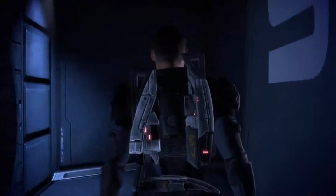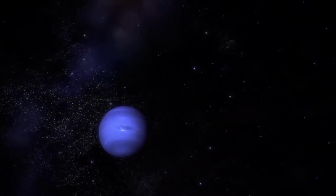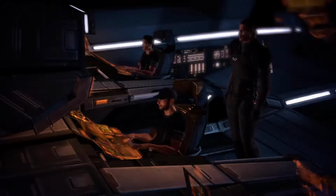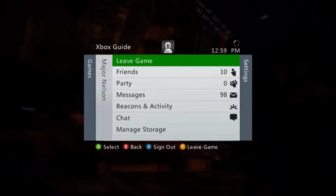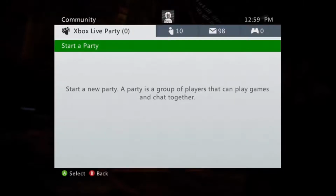Sure. Maybe one of the most important things is you're going to be able to continue playing with your friends who are still on Xbox 360. You do that via the Xbox 360 guide, which is available for every Xbox 360 game on your Xbox One. You just press the view and the menu button on your controller at any time during gameplay, and you see the familiar Xbox 360 guide. Comes right up there. That's right. There's some other cool things we can do with it as well.